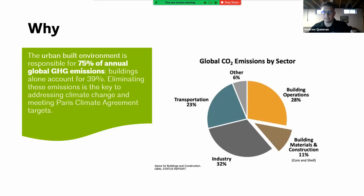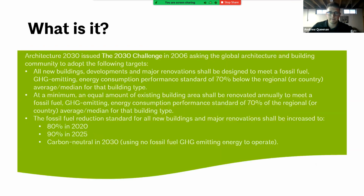Again, just as a reminder, I know with things going on in the world this is becoming a very hot topic, but the urban built environment is responsible for about 75% of annual greenhouse gas emissions, with buildings accounting for close to 40% of that. So that's a pretty big realm of responsibility we as architects have in terms of doing our part to mitigate the effects of climate change.